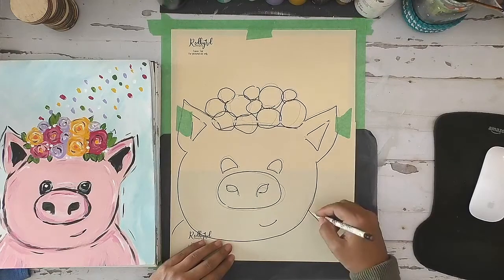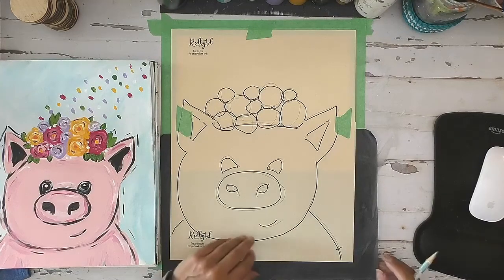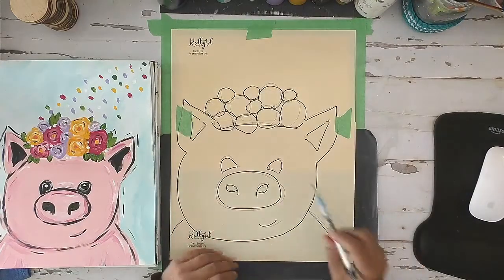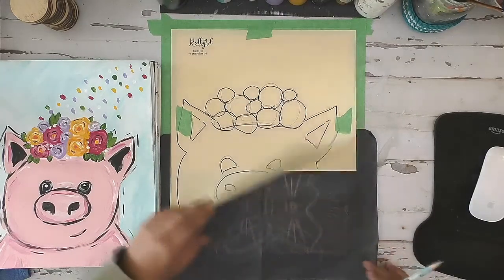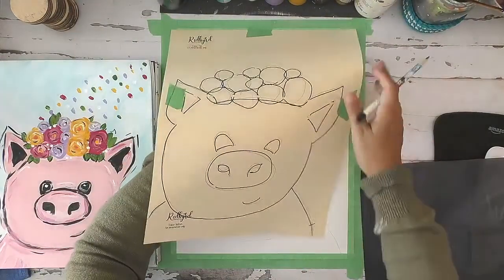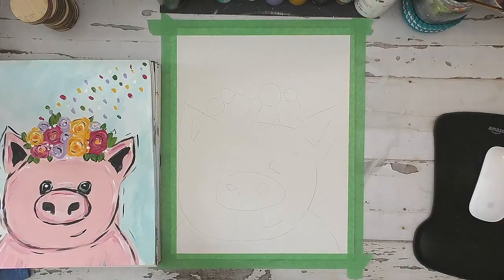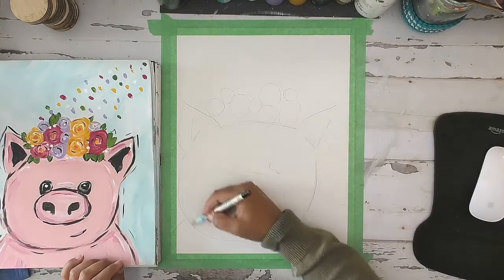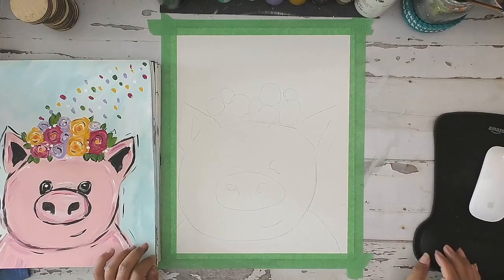So remember, if you're new to graphite paper, it has two sides, a shiny side and a dull side. You just want to make sure to put that shiny side down on your surface. And then we're just going to take a pencil and with a medium pressure, trace over all our lines. We'll just double check everything's there. If it looks good, then we can remove our tracer. And that's it.